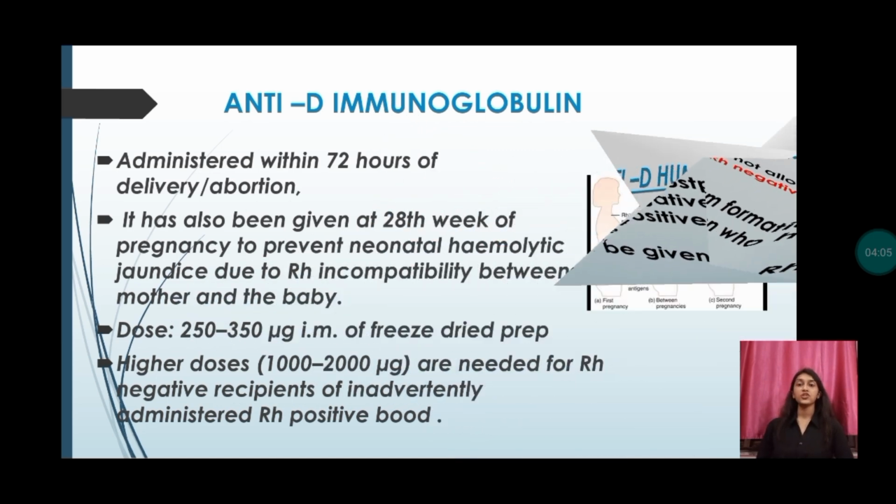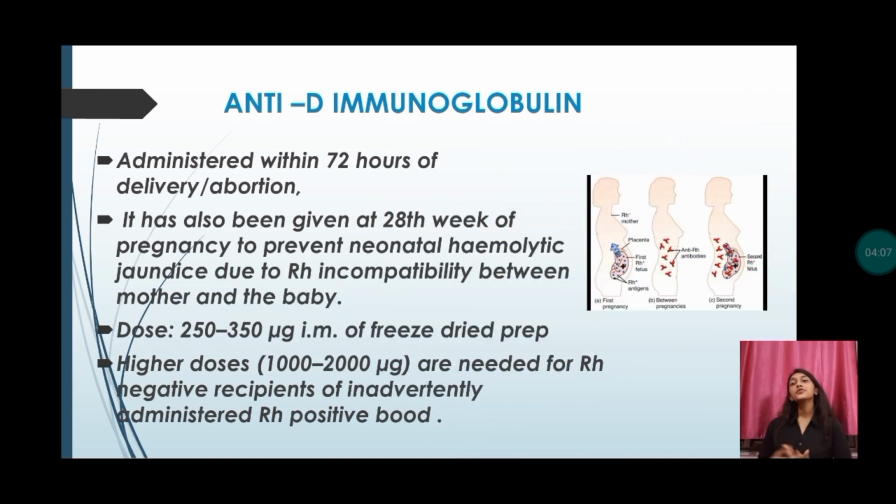The administration should be within 72 hours of delivery or abortion. It can also be given at the 28th week of pregnancy. Why are we administering these? To prevent neonatal hemolytic jaundice. This may occur due to Rh incompatibility between the mother and the baby.